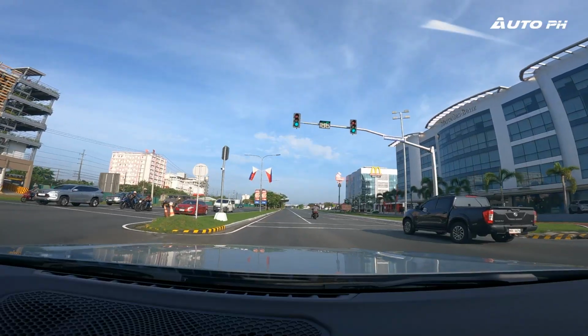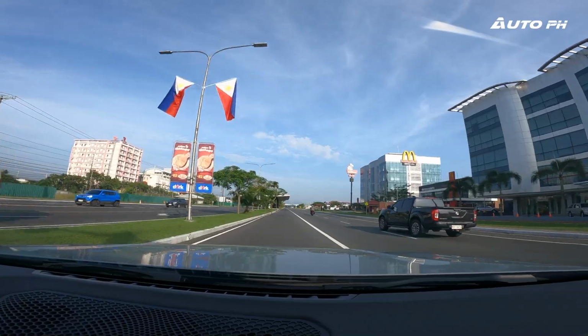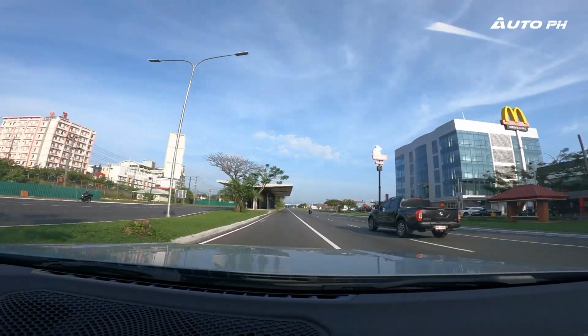So, of course, many people, again, like I said earlier, would prefer to sit at the back of a German vehicle. But if you have a BMW 3 Series, you should be behind the wheel.